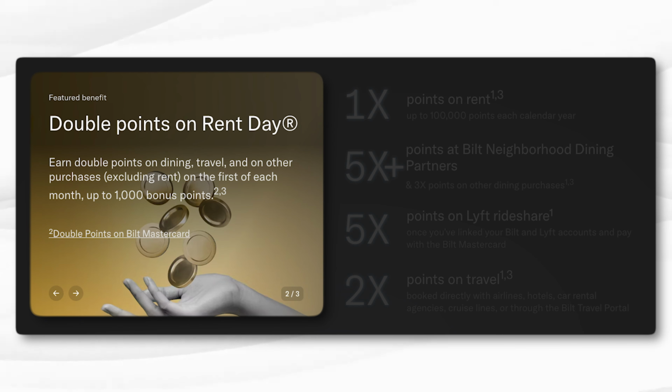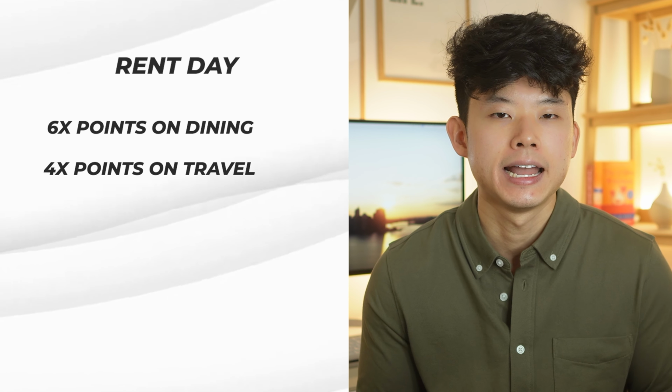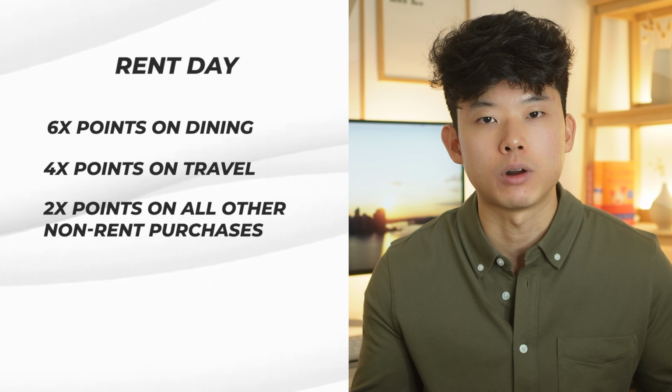But it gets even better. The card earns double rewards for qualifying transactions made on the first day of each month, which Bilt calls Rent Day, up to 1,000 bonus points per month. Now, unfortunately, it does not apply to rent payments, or else that'd be too OP, but to give you some perspective, on the first day of each month, you can earn 6x points on dining, 4x points on travel, and 2x points on all other non-rent purchases.